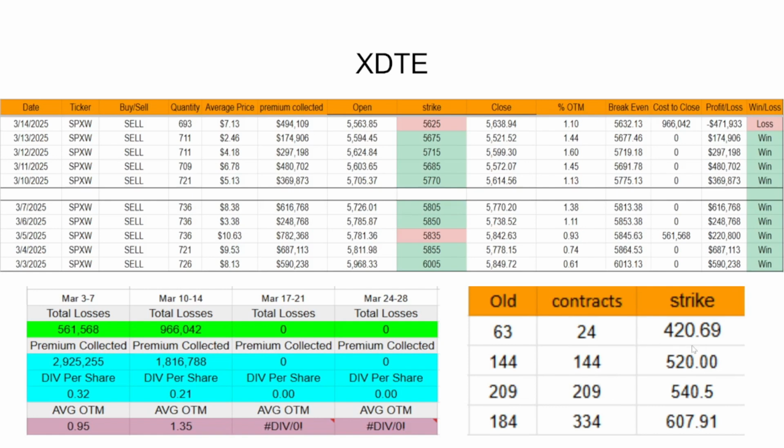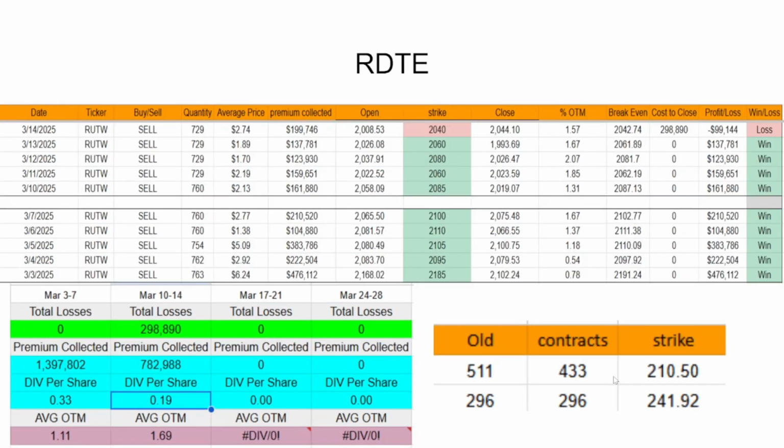So I don't expect them to pay anything out since the market has been dropping. I don't think we made any gains on this, so there's nothing to pay out. And then lastly, RDTE here. So RDTE 3 to 7.